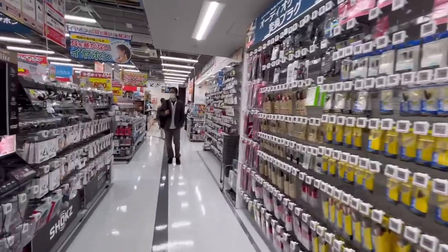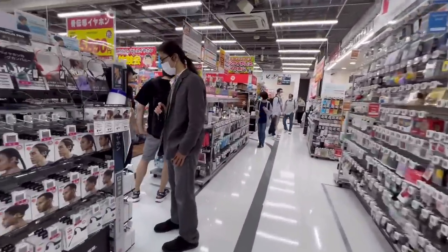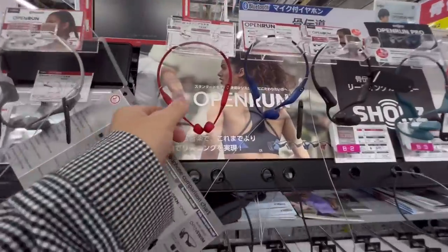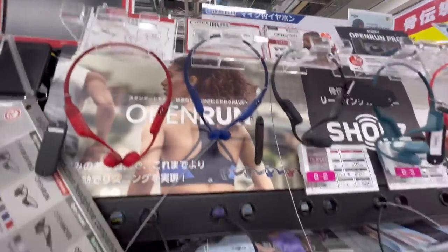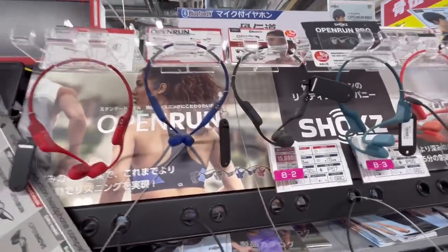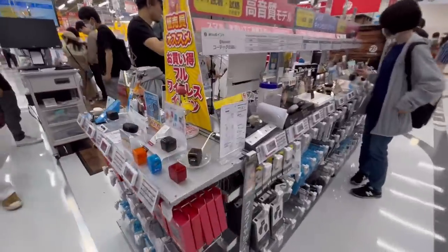But yeah, so second floor is pretty random. What I like about Japan is that they have all these choices, right? From wire to around the ear, I guess for running, for runners, like these. All the choices you like. This one's 1,500 yen.